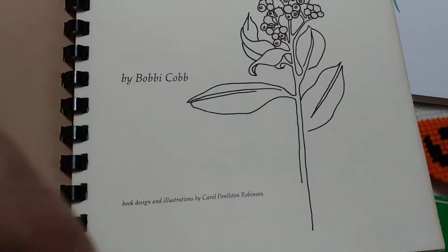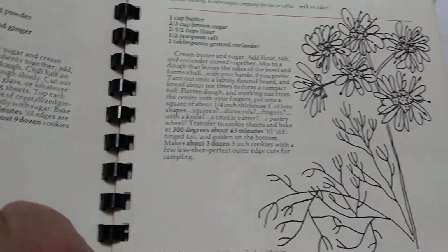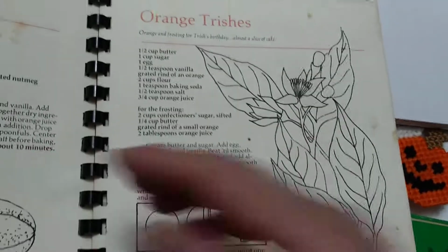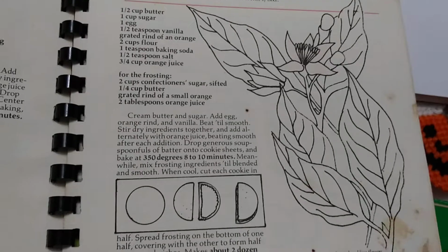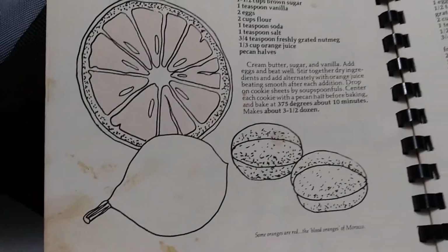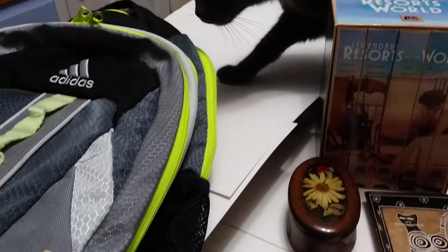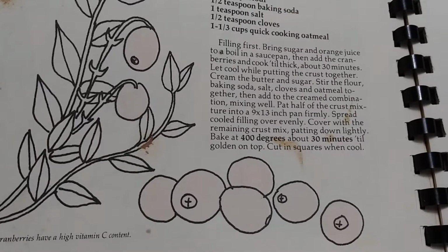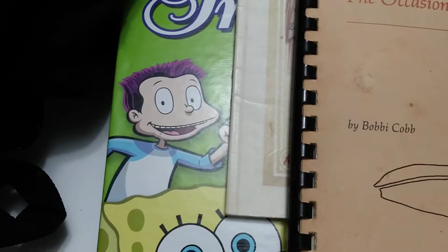So I need to see what I may list this for. I love the graphics in this. I think they're beautifully done. This is one for coriander shortbread, orange trishes. So maybe this is an orange flower, orange blossom. And this is a recipe for orange nutmeg cookies. Oh, and here we have my little supervisor, my cat Spice. Very timely because we're looking at spice cookies. Mexican coffee brownies. Well, you see, these are really nicely done. This is a cookbook from, I think it was 1981. Let's have a look. Yes, 1981.